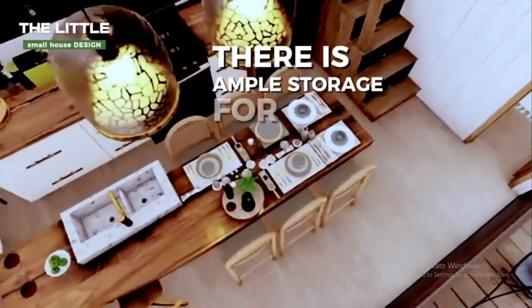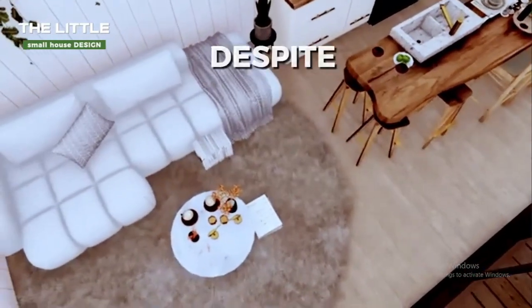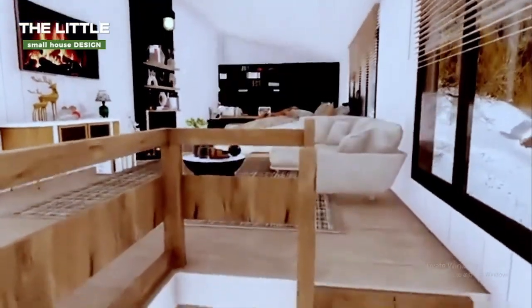There is ample storage for all your cooking needs, and a small dining area where you can enjoy your meals while gazing out at the mountain views. Despite the limited footprint, the design makes the most of every inch, ensuring that nothing feels cramped or cluttered.